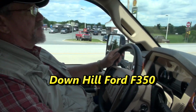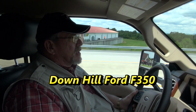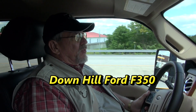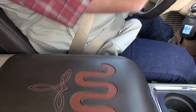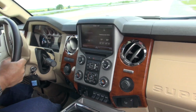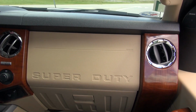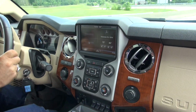This is a '15 F350 pulling a fifth wheel, about 12,000 pounds. We've got the 3.73 rear end, and we're in the King Ranch, with the new colors and the new stitching in the console. This is the big deal here: we are finally driving a Ford with an exhaust brake. It's real, it has a button. It works, we love it.